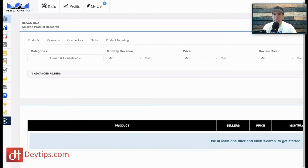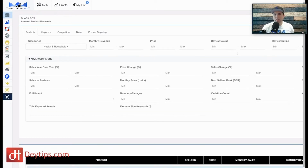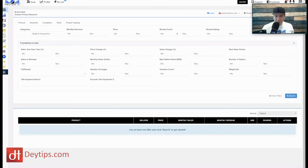All right, so some of the things that I like to look for, and we have, as you guys can see, tons of different filters here that you can use in order to find the opportunity.